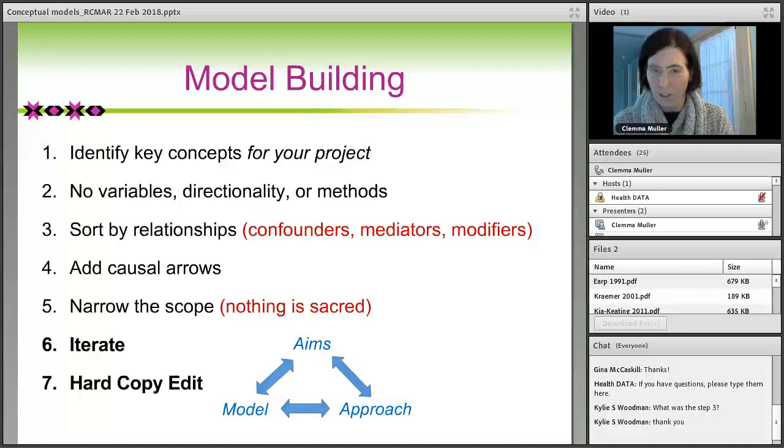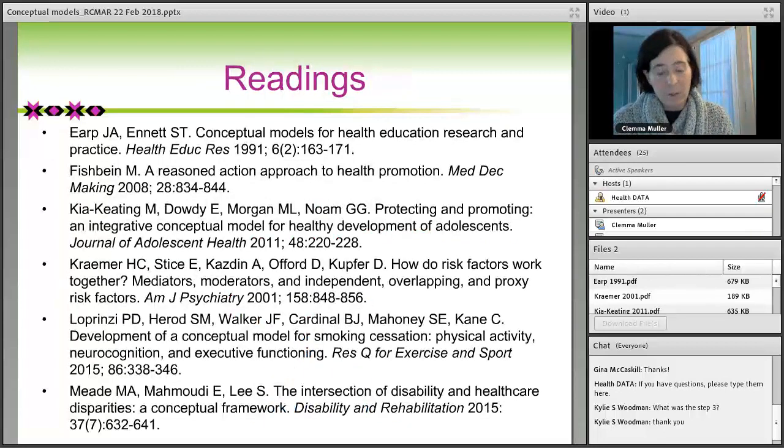Almost always when we start with a conceptual model, it's too complicated. And so then we just have to narrow it down to a feasible chunk that can be addressed in a single study. And I say nothing is sacred here because it's not uncommon for us to have to actually drop variables or focus the study on variables that maybe weren't the primary interest originally, because we realize through this process of working with a conceptual model that there's something that needs to be done first before we can address the question that originally motivated the study. And then you're just going to iterate over and over. And then you always want to do a hard copy edit when you're writing a grant proposal. When you do that, you want to make sure that your conceptual model maps and aligns with every other section in your grant so that all the aims, the significance, and everything in the approach all match up with the relationships shown in your conceptual model.